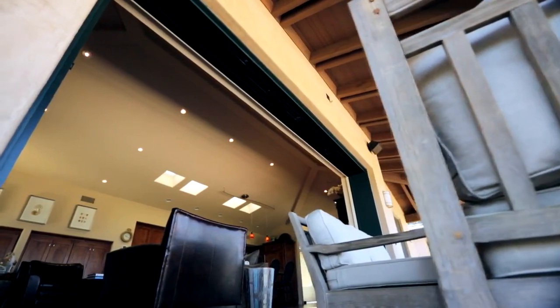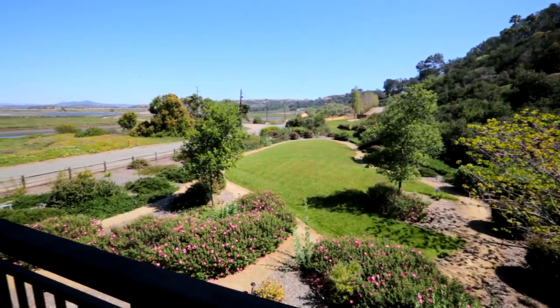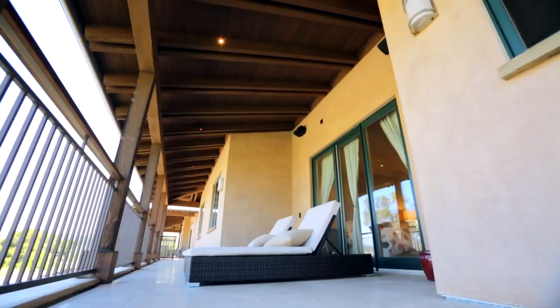Sit peacefully on your wraparound balcony and enjoy the sweeping views of nature at the San Diego Lagoon, which offers direct access through to Del Mar's Dog Beach.